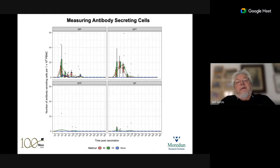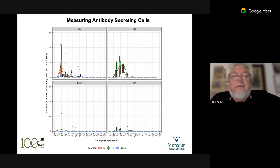And then what I want to emphasize from the first part of my talk about the immune response is we were able to measure antibody secreting cells with a fairly sensitive assay that we developed at Plum. And here what I'm showing you is the number of antibody secreting cells we took from the circulation at these days post-vaccination, all the way up to the 8-month time frame. So this was the 9-month challenge, obviously, that I'm showing you the data from.